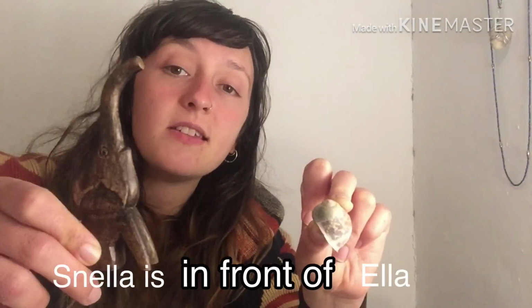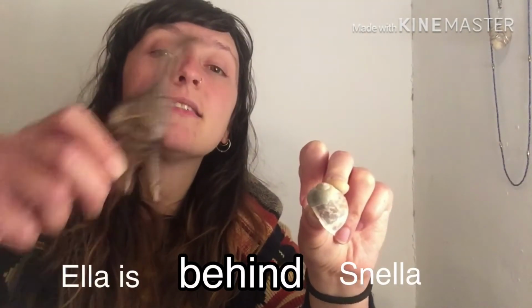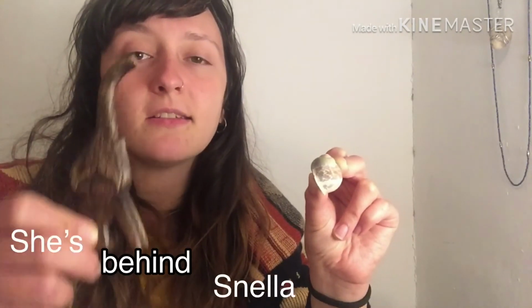How can we describe Snella the snail? We could say that she is in front of Ella the elephant. She's in front of Ella. Ella is behind Snella. Okay? In front of, behind. Got it? Where is Ella? She's in front of Snella, well done. Where is Ella now? She's behind Snella.